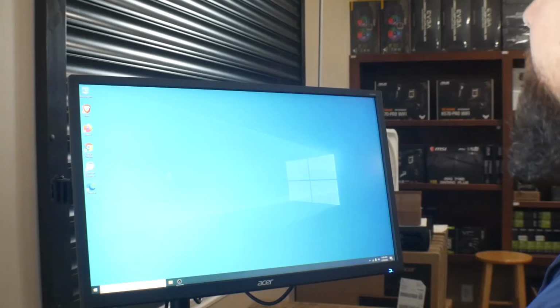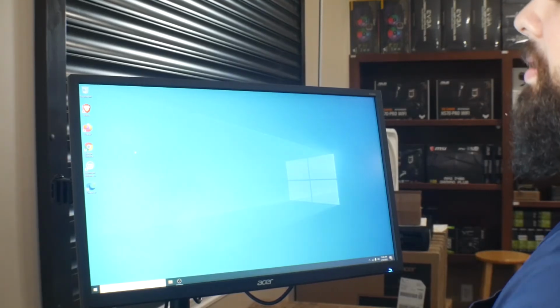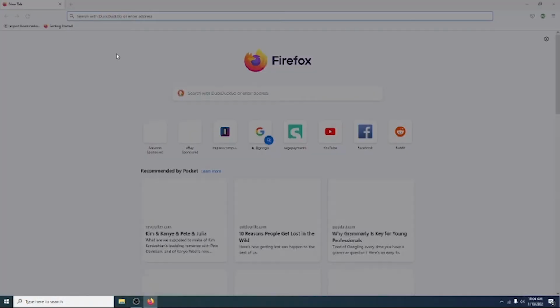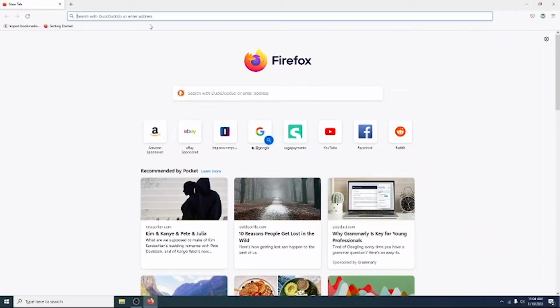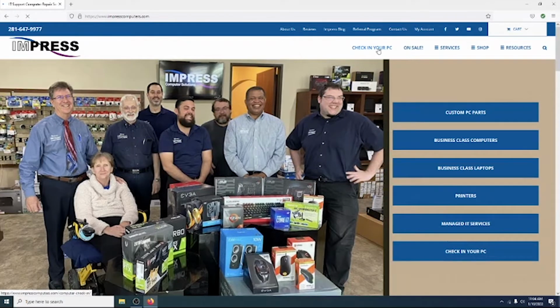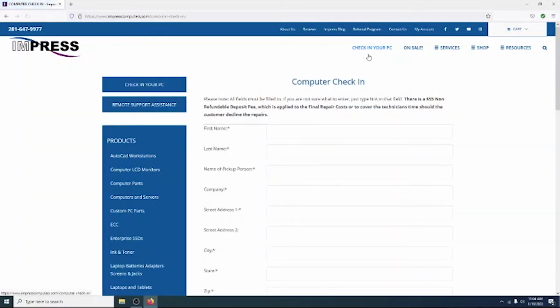Alright guys, so what we're going to do is go to your preferred web browser. This also works on your phone if you have a phone. Basically, I'm just going to use Firefox here, and we're going to go to impresscomputers.com. And then you're going to have a check in your PC. This is for repairs.